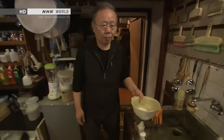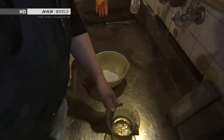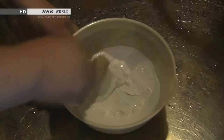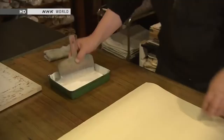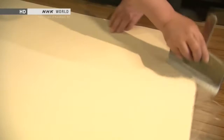Today, Kenkichi starts working on karakami with a cherry blossom design. A local store placed the order. Karacho's methods for making karakami haven't changed for 400 years. First, Kenkichi prepares a white base with powder made from oyster shells. Then he applies it to a piece of handmade washi paper. This base color will accentuate the pattern.